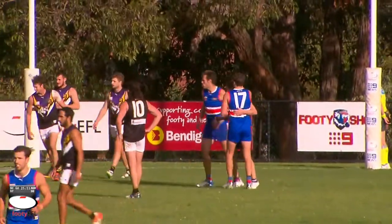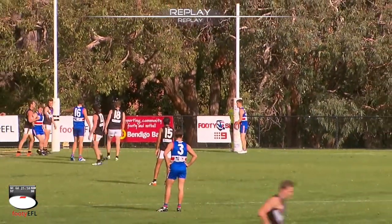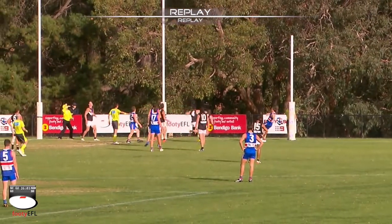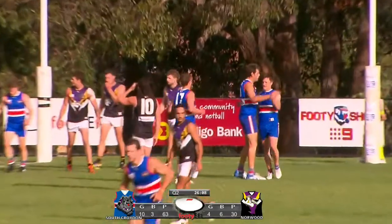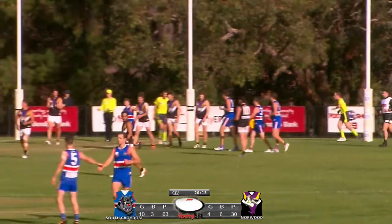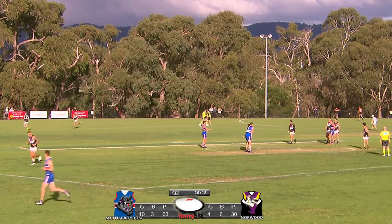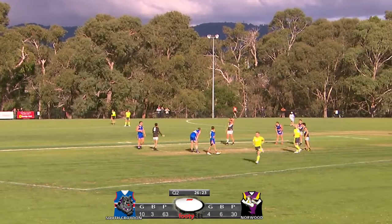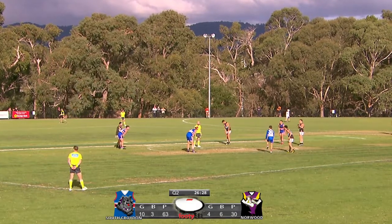And not only does he kick the goal, but he makes it look very, very easy. And Michael King has his second on the board. South Croydon 10-3, 63 to Norwood 4-6-30. And they're just undoing some of their good work here, Norwood. They fought really hard to get back in the game. They got Williams involved and getting some influence on it. And they've just let the Dogs get 2 or 3 quick ones on the back end of this second quarter, heading into half time. After all that effort, the Dogs will still go in 5-6 goals up. So a 33-point game out here at Cheong Park now, approaching half time.